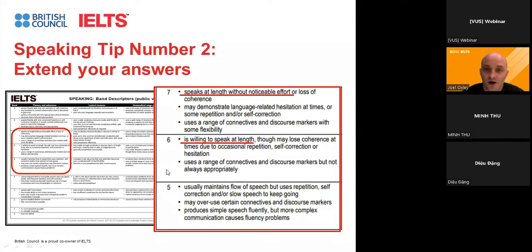The same goes for part 3. You'll get probably 6 questions in part 3, but the examiner will be asking you for more. So again, speak at length. Do not just give short answers to questions, even if it is kind of a yes, no question. All right. So extend your answers. And the good thing is, if you practice, it's going to become easy to extend your answers.